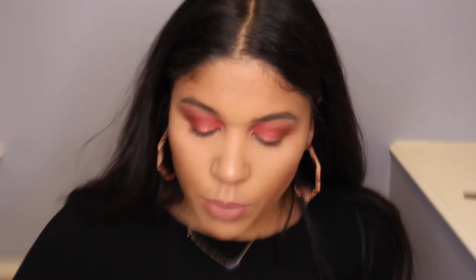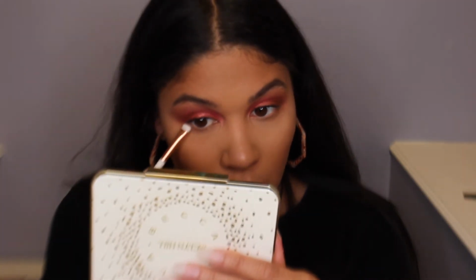And we're gonna go back with the clean brush from Morphe. This is the M518 brush, and blend all of this. Oh, so cute. Now I'm using a really tiny Essence smudge brush, and I'm gonna go into the shade Ape Shit, which is the brown, and I'm gonna use that to smoke out my bottom lash line. Oh my god, I love this look. Okay guys, I'm really loving this look and the way the colors and everything turn out.